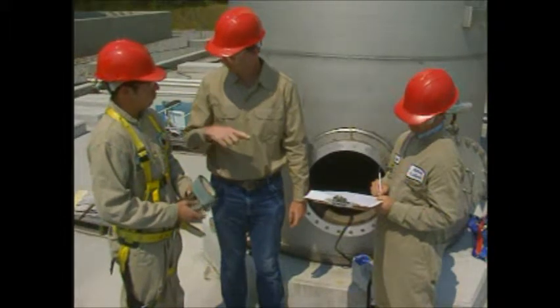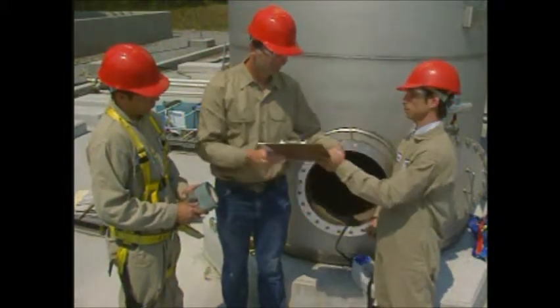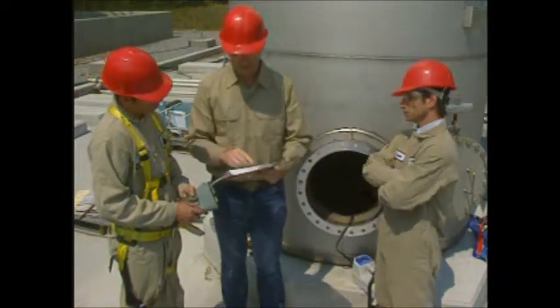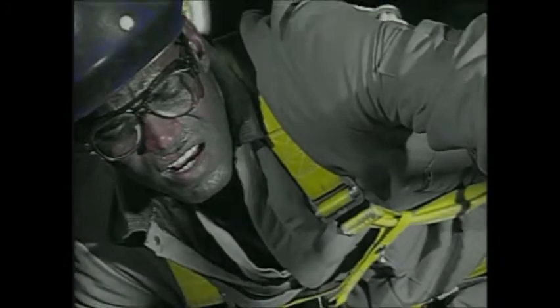An entrant's first duty is to stay safe. That's why it's so important to review the permit and space hazards before entry. The permit lists the hazards you could face. Make sure you understand what they are and that you know what to do if trouble develops. For example, do you know the symptoms of too little oxygen, like feeling sick, lightheaded, or disoriented?